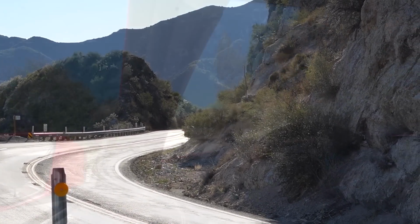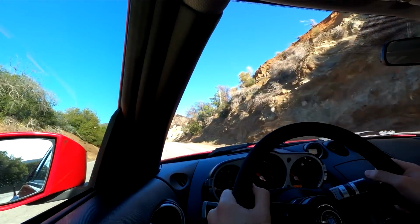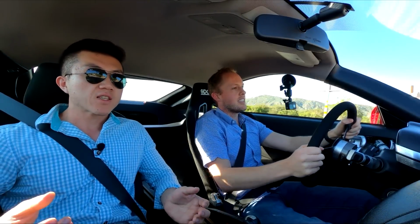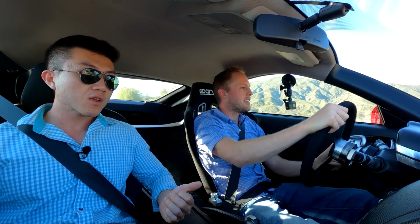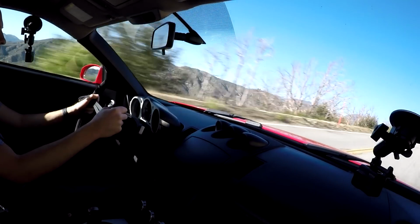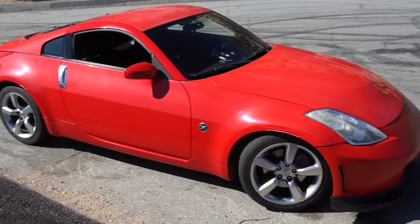Yeah. And the power builds pretty linearly. It builds very linearly. It just adds to that whole predictability factor of this car. Everything about it has a nice predictable feel. The steering, the way you can control the slip angle in the back. Yeah. Everything is just very, very forgiving.